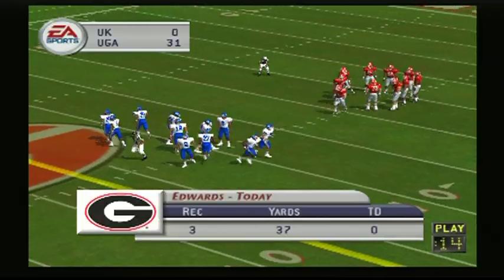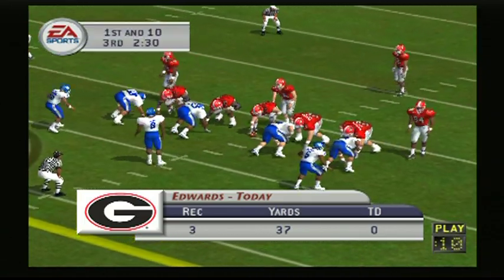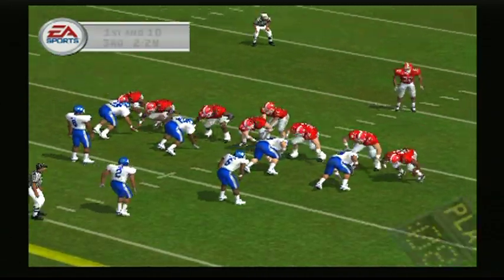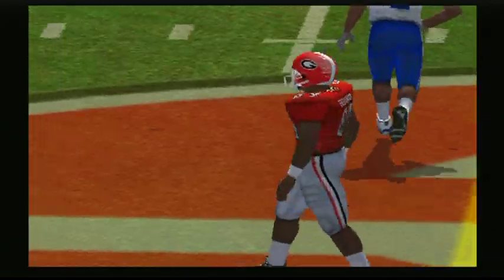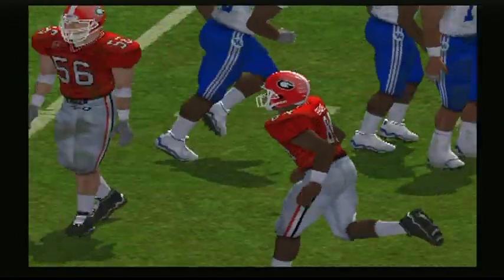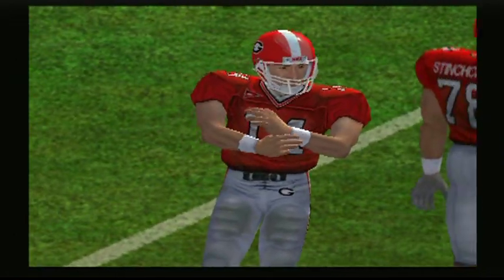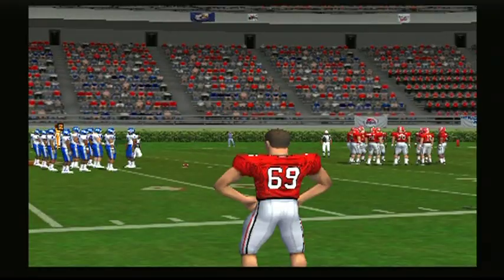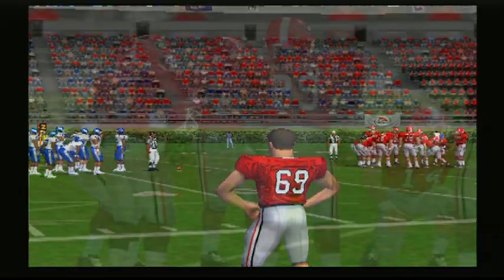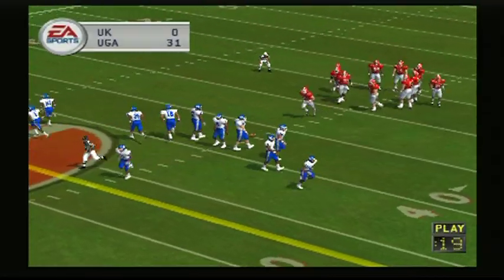First and 10, ball on the 37. Georgia goes with the ace set here. Green drops back. He's looking for his man. It falls incomplete. So it's second and 10. Ball on the 37.